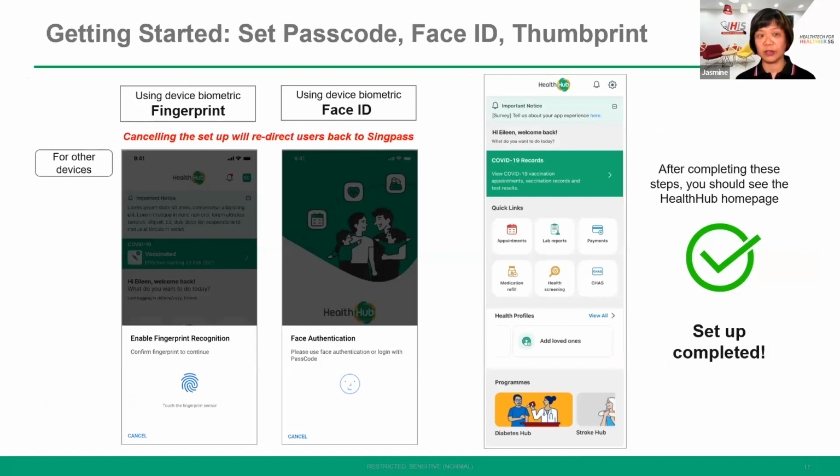So the first time when you set up your biometrics, you have actually logged in using HealthHub, using SingPass. After you sign in SingPass, you can basically access everything in HealthHub because you've already logged in SingPass. After you log out, after you have closed HealthHub, the next time you use it again after you've set up your biometrics, you can only access the 4 features that's on the home page. Anything else that you click to find out more information, you will need to log in using SingPass again.